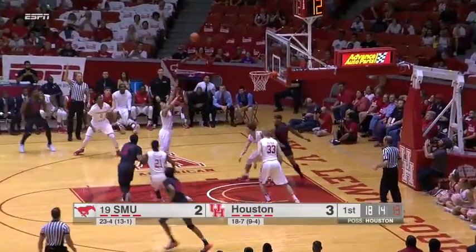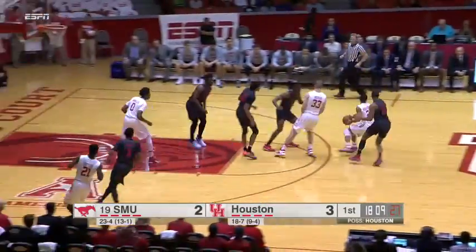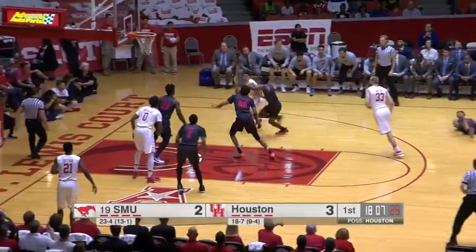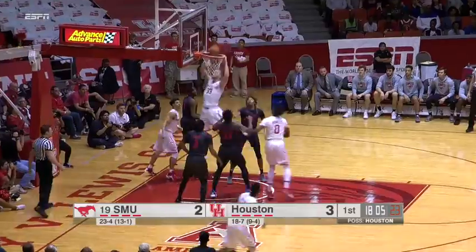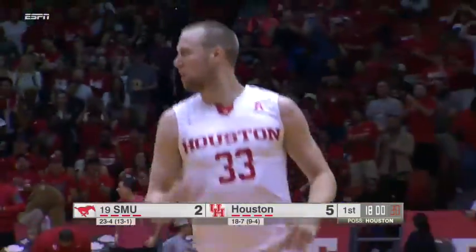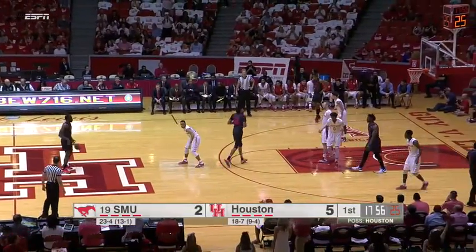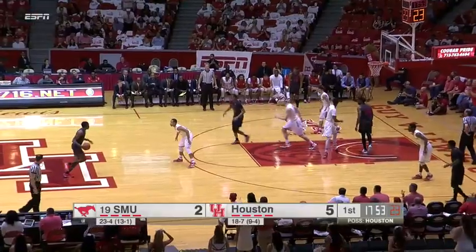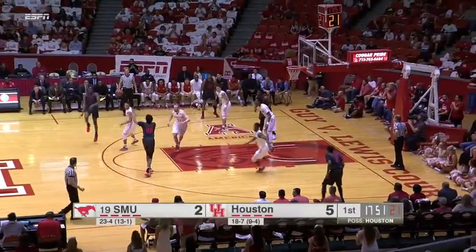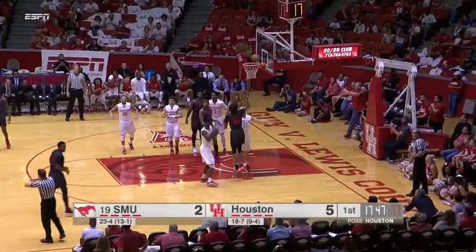Ojale, short for 3. With the rebound, here come the Cougars. Maybe they'll try and push the pace. Good defensive anticipation, but Gray picks up the loose ball, and Meyer follows. Kyle Meyer showing a little oomph at the rim early in Houston. Moore drives on Meyer, and a travel will be called.